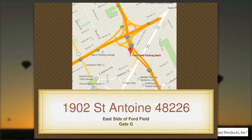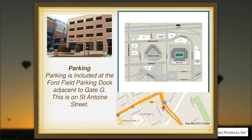If for some reason they miss that, and they get inside and they didn't do that, they've got a parking ticket and they're concerned about it, see any of the MIPA staff people wearing bright blue Promotions That Roar jerseys. We will validate the parking ticket if that comes to pass. But parking should be just drive-in free, but make sure it is this lot at St. Antoine. It's the Ford Field parking deck. If they park in the Tigers parking garage, we can't help you. If they park at a meter, we can't help you. The free parking is only at the St. Antoine entrance.